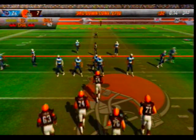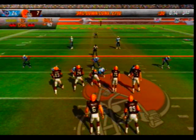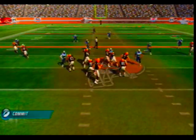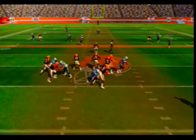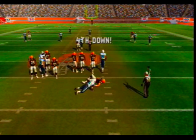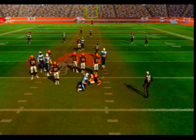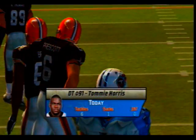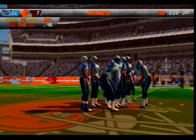Third and nine. Ball on the 47-yard line. Turn over, baby. Let's go now. Number six from the shotgun. Pressure, hit, and sack. Harris uses his speed to get to the quarterback. He's got some great moves, and he combines that with a very quick first step.